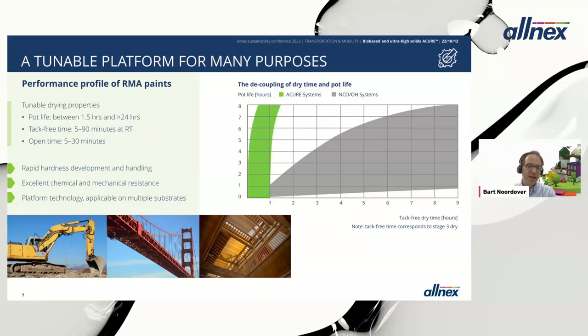So what we have in the end is a tunable platform that can be used in several types of application that is also being demonstrated every day again. It's going into a broad range of application fields. And the system is tunable in terms of its pot life, tack-free time, and open time.